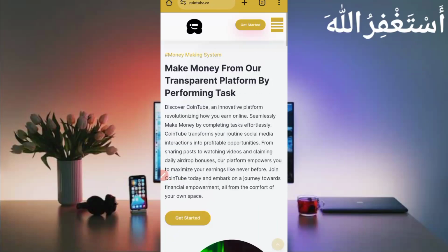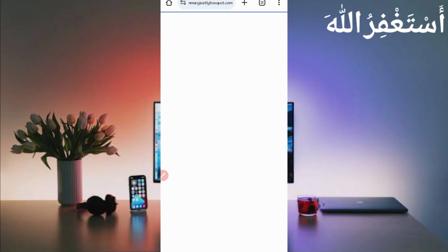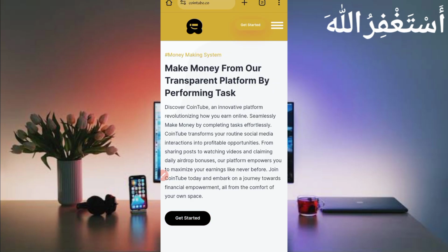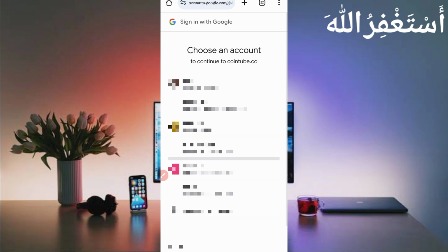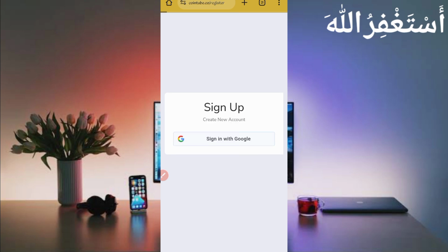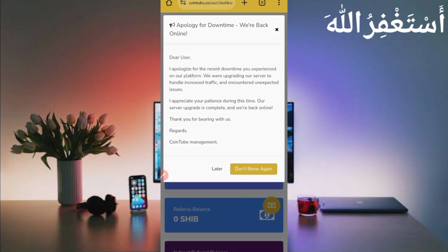First off, you need to create an account. Just click on get started to create your account. You can create an account with only your Gmail. It will redirect to the sign in page, then the register page. Just click on sign in with Google. It will redirect to your Google account, so select any Gmail with which you want to create the account. Okay, it redirects to my dashboard. There is some bug, don't worry, just click on later.